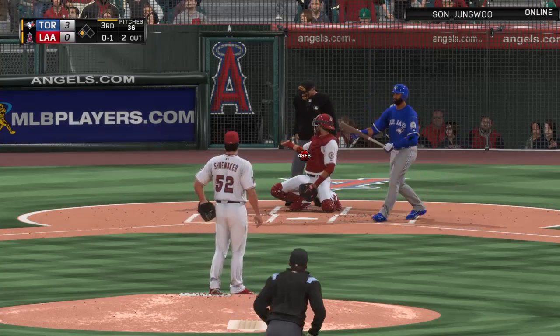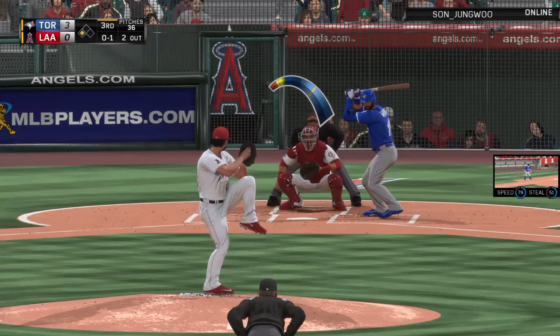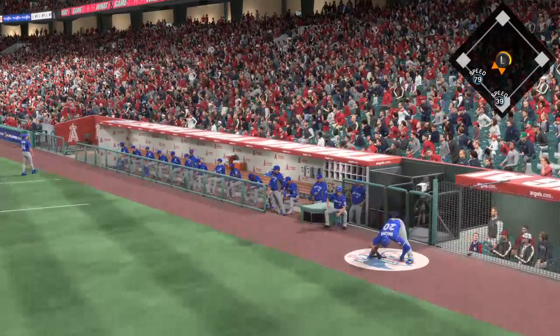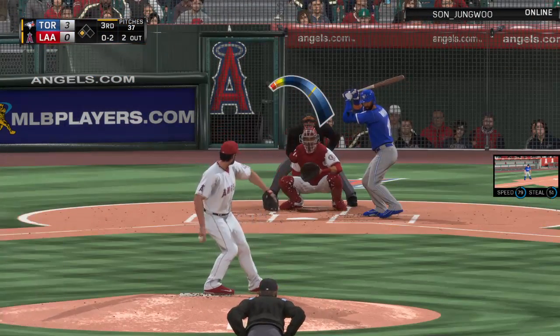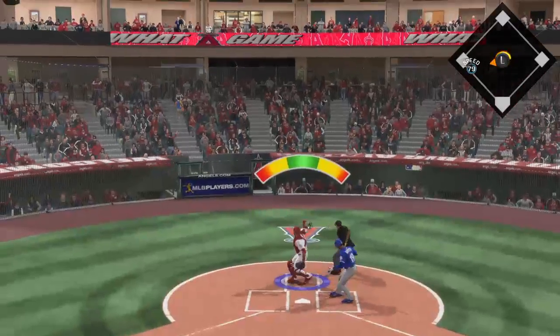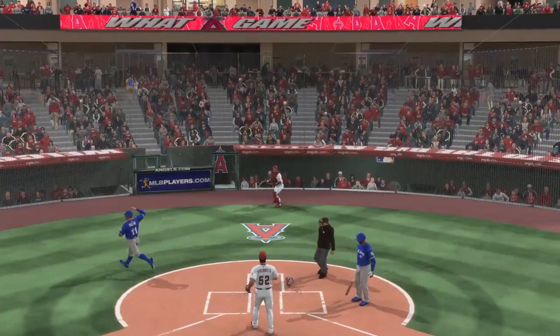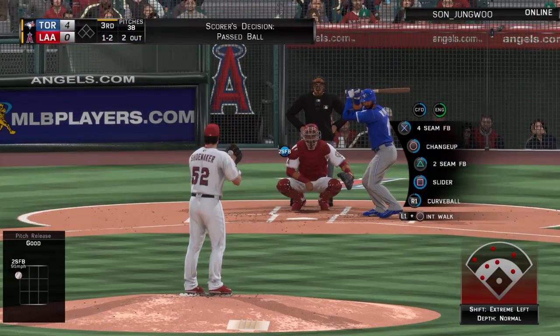Sends that one out of play for strike one. 0-1. Here's the pitch. Another one fouled off, and he's quickly behind 0-2. And this one is past him, and that could be a run. It is. Bases are empty here with two men out.